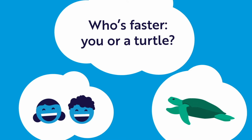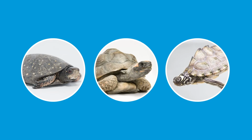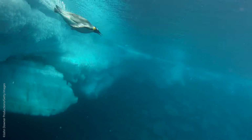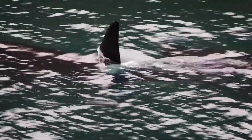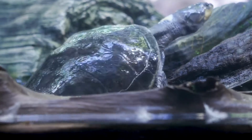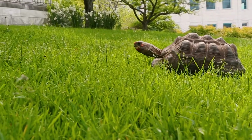Let's find out. Quick, think of an animal that's fast. You probably didn't think of a turtle, did you? A turtle might not move as quickly as a cheetah or even a penguin, but every animal is exactly as fast as it needs to be to survive. Pay close attention as we explore turtles. You might find one or two things that a turtle or a tortoise does faster than you.